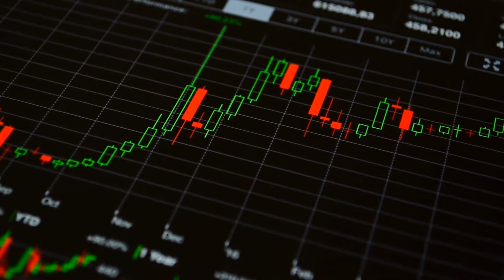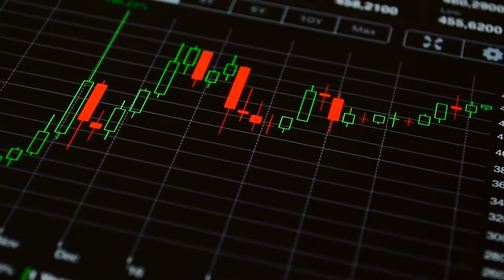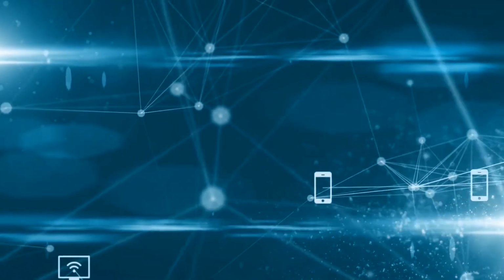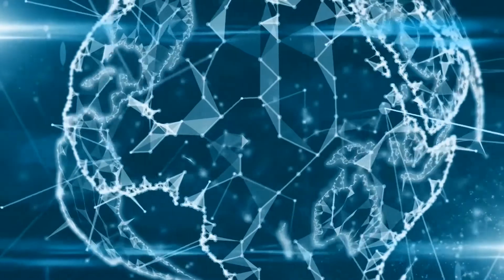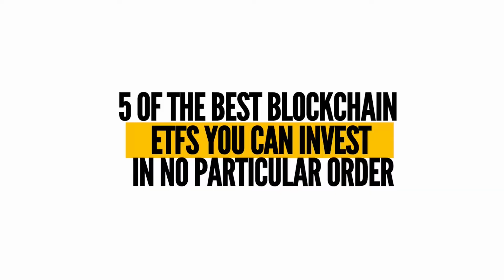The latter approach leads to higher management fees, but it can also lead to higher profits if the fund is well managed. The development of blockchain technology is a global phenomenon. For this reason, many blockchain ETFs invest in companies across the world. Here are five of the best blockchain ETFs you can invest in, in no particular order.